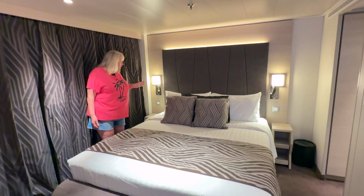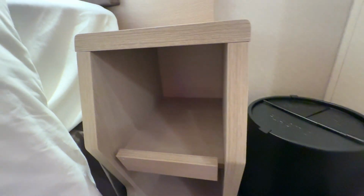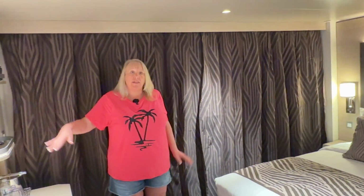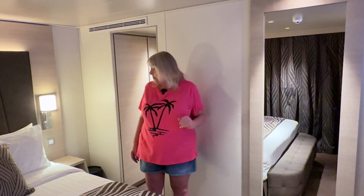There is also a little shelf down here. It has two little areas to put stuff and then stuff on top of it. So there's additional storage. Not only do you have the mirror here at the desk, you have a mirror across from me. We have a full-length mirror here. It's two options for your mirror in here when you're getting ready.